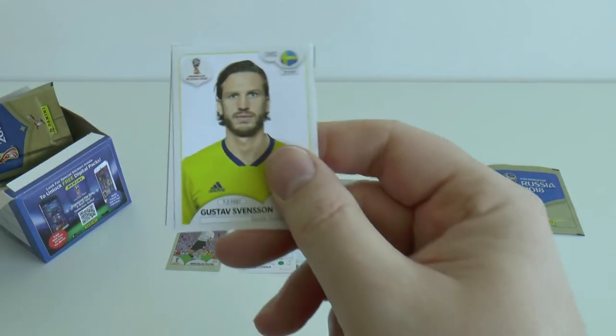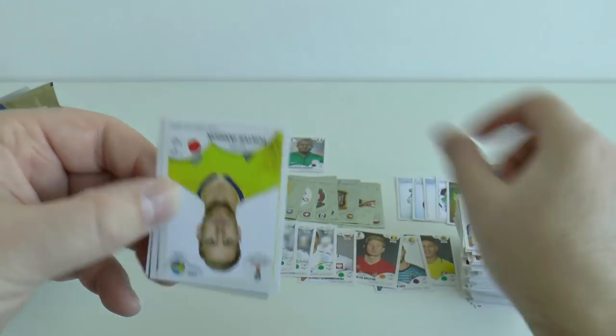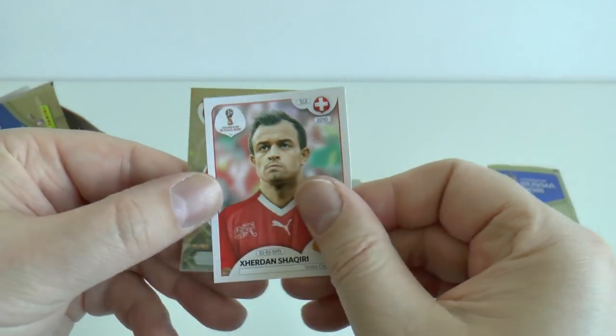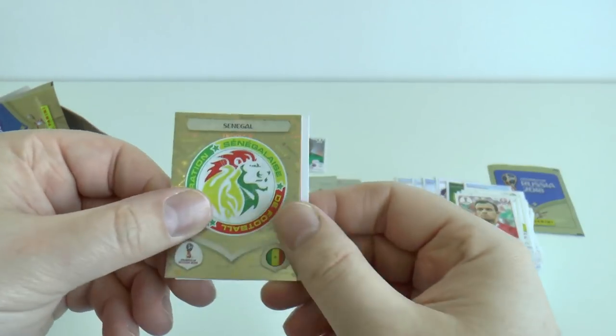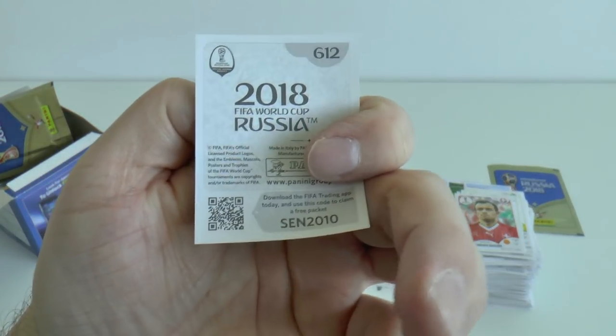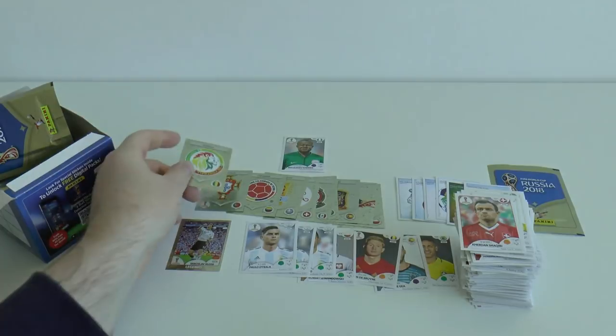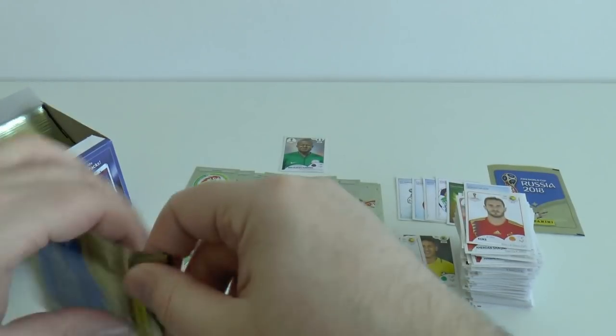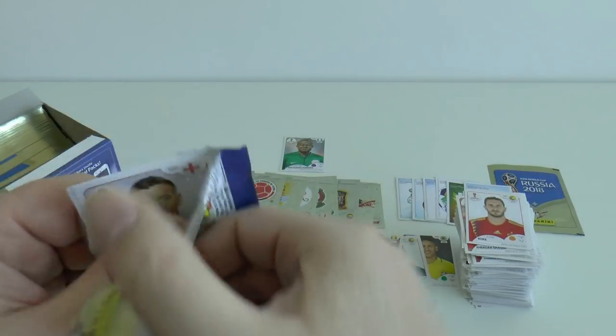On to our next pack where we have Svensson. Next up is Janssen. Shaqiri, Stoke City and Switzerland. Got our next badge here, the Senegal badge. Sen 2010, the code for that one. And Koke completes that pack.